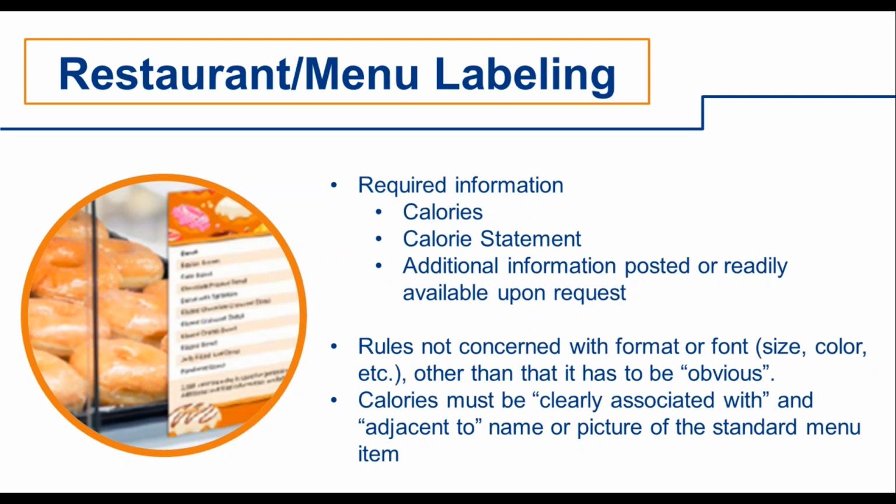And then there are a number of other nutrients that are required that you have the information for, but it doesn't have to be posted on the board. You just need to have a note somewhere in your establishment that says the additional information can be provided upon request. The rules are not necessarily concerned with the format or the font or how these are displayed on your menu board.